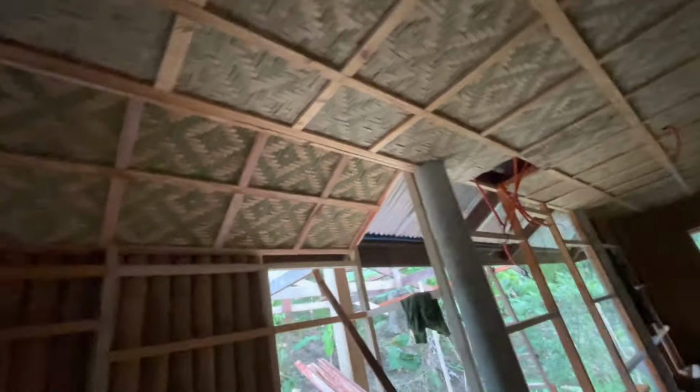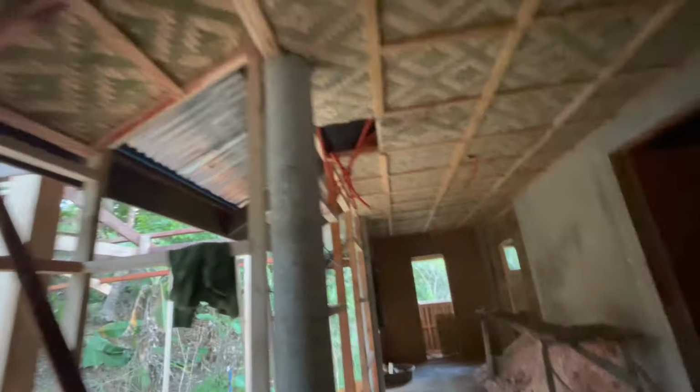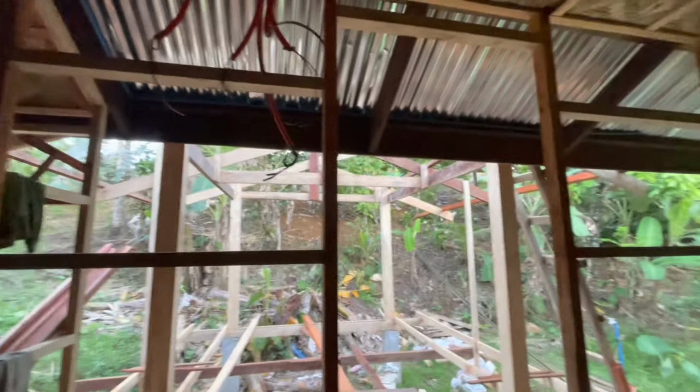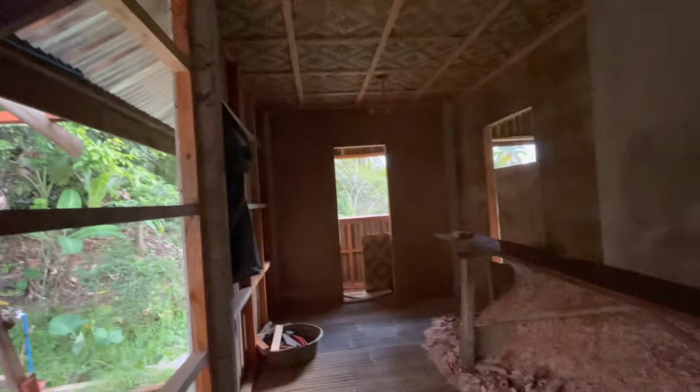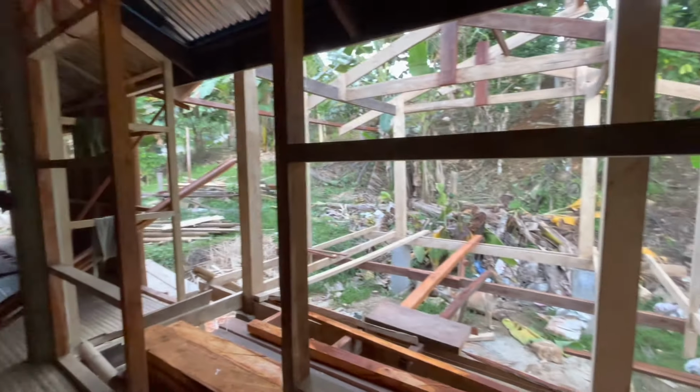Needs varnished there, the ceiling and the ceiling here. Then the kitchen there, I have to buy tin roof here. Then this one here too. And there. Oi, what was that? Chuck, the dog.